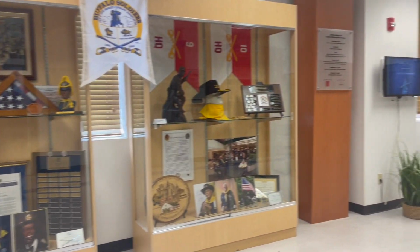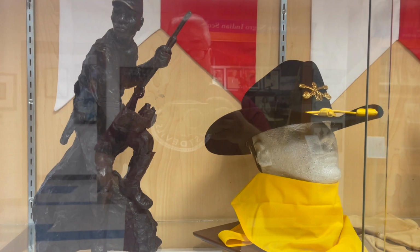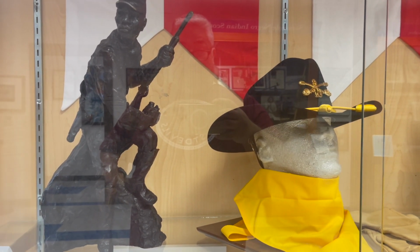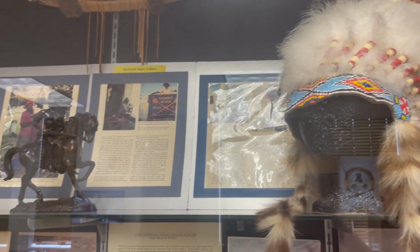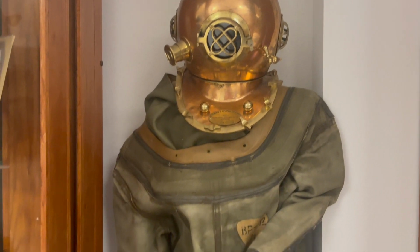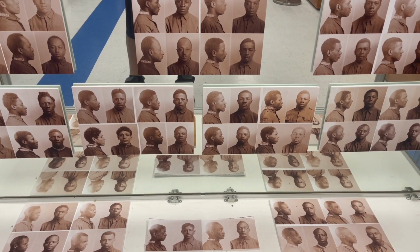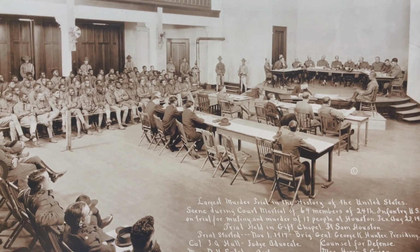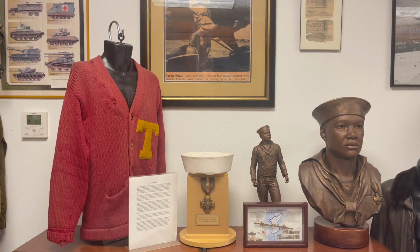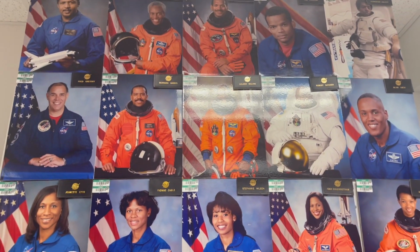But you also get to learn a lot of the history, and there's a lot of things to read. You get to find out how they served and some of the wars they were in, and how they mostly fought the Native Americans for a while, because the United States and Texas were expanding and needed forts to protect these expansionist policies. And there are pictures of some of the Buffalo Soldiers during one of their more controversial events.